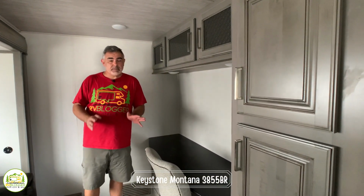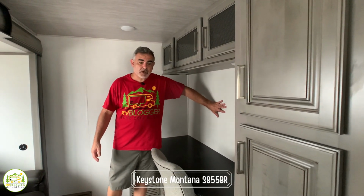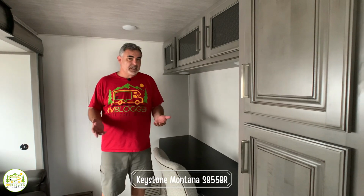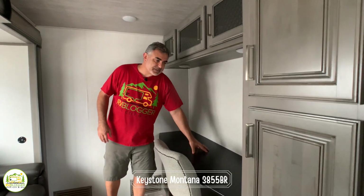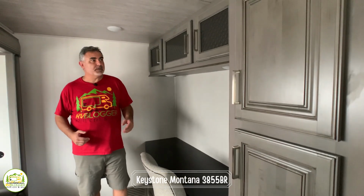It could be a bedroom. It could be used as your living room. You could put a huge TV in here. But if you're homeschooling kids or things like that, they also have a desk in here, and you could use it as your little home office or school room for the kids.